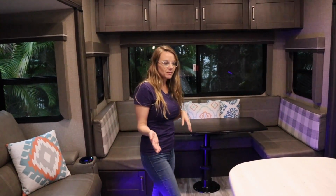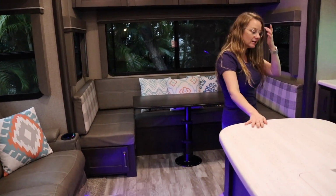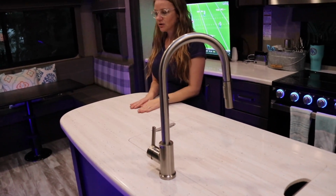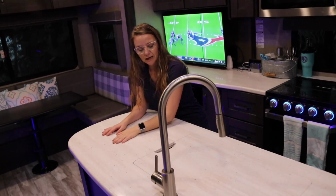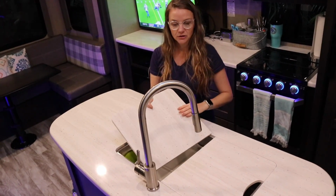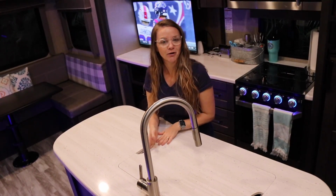And the other thing we loved most about the model was the giant kitchen island. So you can see on the kitchen island that we've got a ton of space for preparing meals or hanging out. It's also great when everyone's kind of standing around hanging out. A giant farmhouse sink that has these cool inserts, so it gives you more counter space, but it's easy to remove to do dishes or to hide your dirty dishes like we're doing right now.